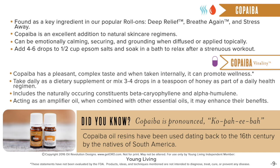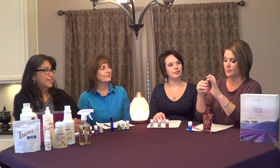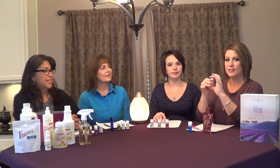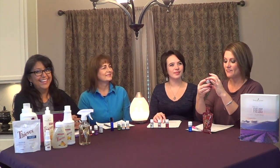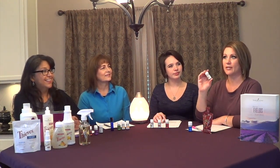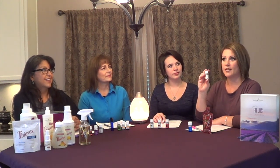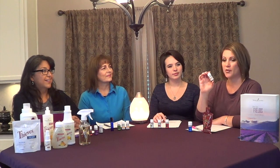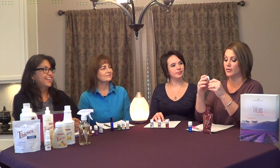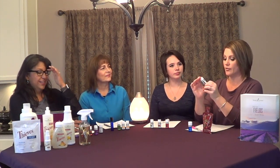It will help with healing tissues, and it'll keep your tissues very healthy. It will also help with any kind of muscle fatigue. So as a workout regimen, you can put it on your muscles after you work out or even before. My husband had a lot of dental work done, and he's gone through a whole bottle in a month. It's been very soothing just to rub it on his jaw, and it's really worked. It's been really great for him. And so there's many uses for Copaiba.